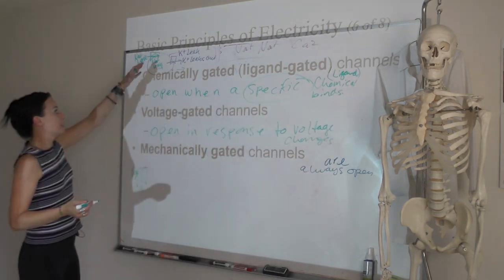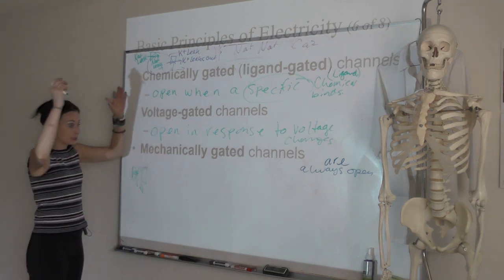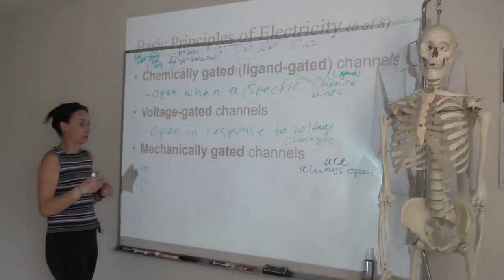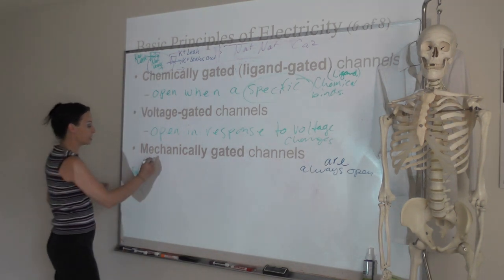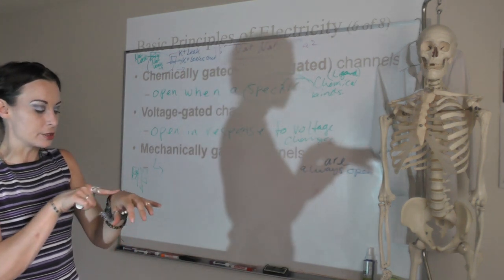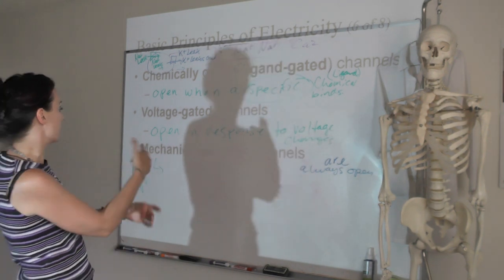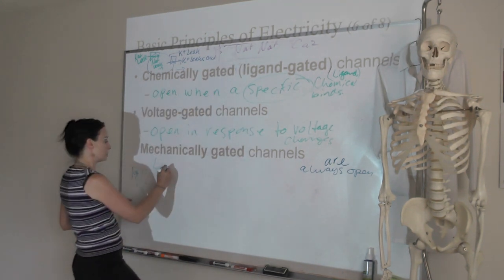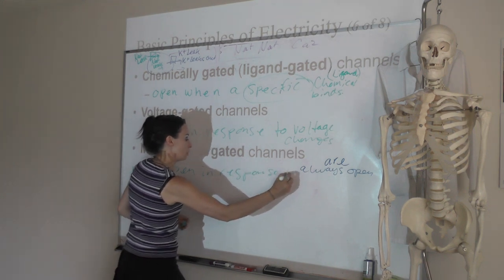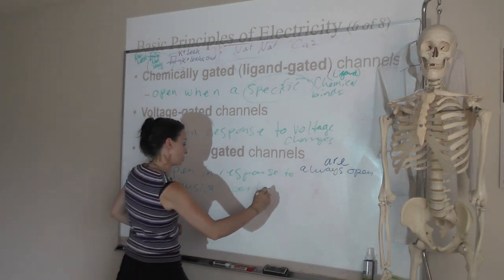So you're sitting at negative 70. If you move away from 70 and you get to, like, negative 55, let's say, you're going to open your voltage gated channels, and now ions are going to move down their concentration gradient through those channels. And then mechanically gated channels open in response to some kind of physical perturbation. Perturbation is like disturbance. So when you feel something brush along the surface of your skin, it's a mechanically gated channel that's opening. So these open in response to physical perturbation.